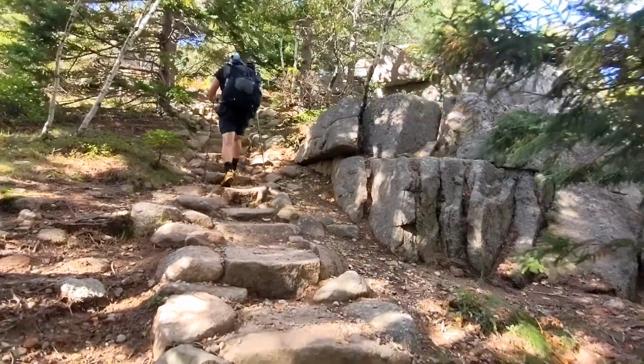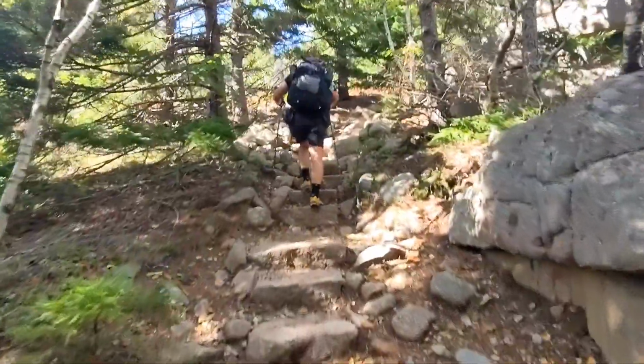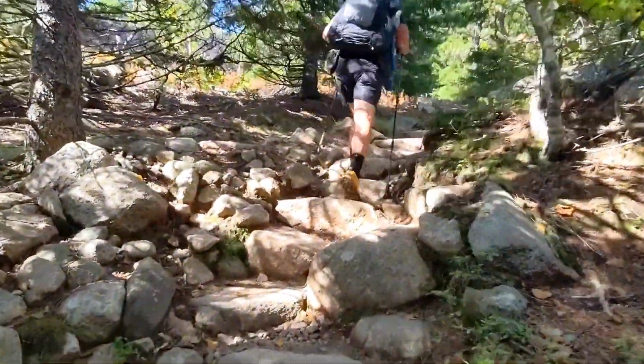Looks like we're pretty close to the top. It said 2/10, but it seemed farther than that. I don't know. Just a lot of steps.